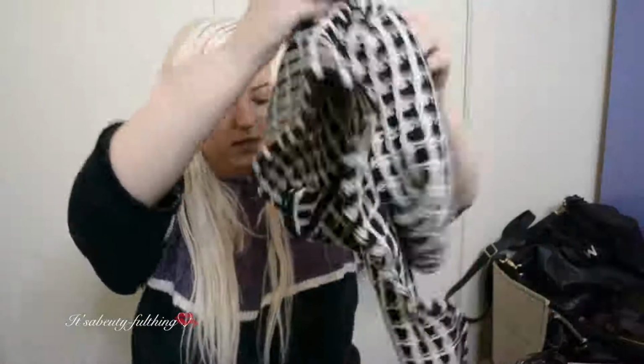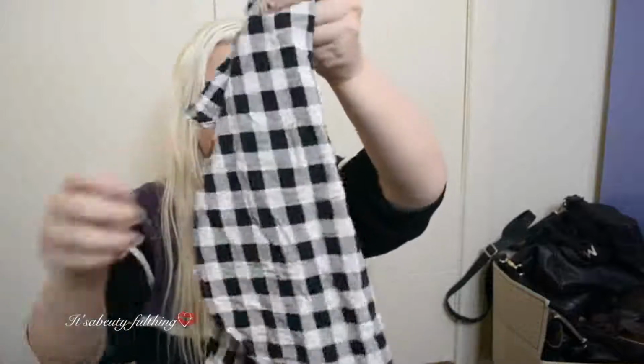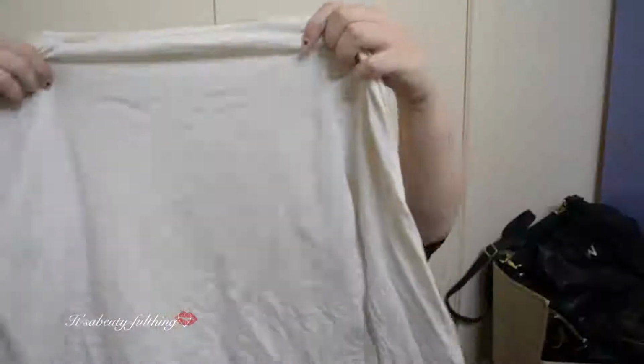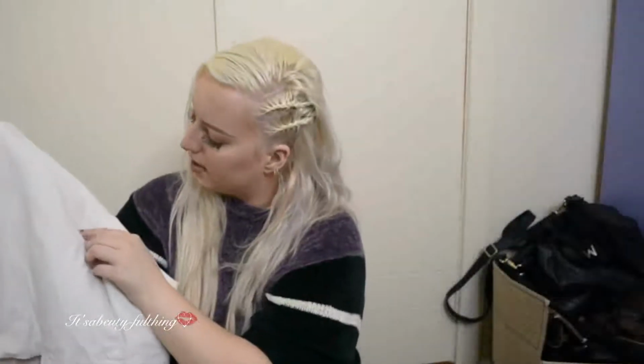A black and white scarf, keeping. The cord to my dressing gown, keeping. This race flag is another former friend of mine called it. I am still keeping. This white skivvy, frustratingly, has a stain on it. I'm sure there'll be a way to get rid of that, so keeping that.